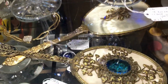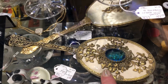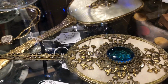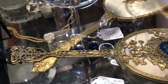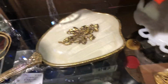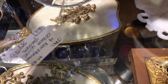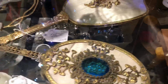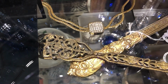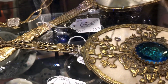Look at that. Do you guys see that? That's a quite large hand mirror with a nice blue cabochon, glass cabochon. Oh, I wish I could see the tag on that. The other one is $25. It's okay, you see those a lot. But not that. Look at the filigree, the open work on the handle. Wow.